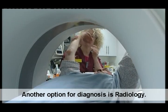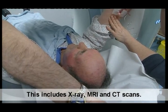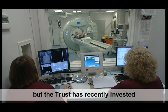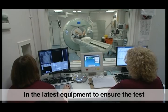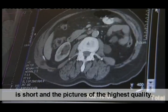Another option for diagnosis is radiology. This includes X-ray, MRI and CT scans. Each are used for different reasons, but this trust has recently invested in the latest equipment to ensure the test is short and the pictures of the highest quality.